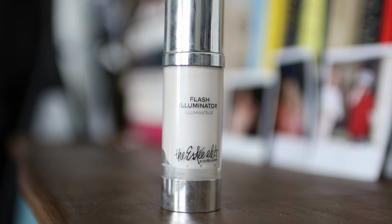Okay, so then the next thing that I'm going to use is the Estee Lauder Flash Illuminator, and this is from the Estee Edit range, and this just gives a really nice glow to the cheeks. I literally just add it to the cheekbones and then down the centre of my nose, over the brow bone, and then on my cupid's bow as well. And I put that on. I'm just going to tuck my hair behind my ears because I'm going to get messy otherwise.